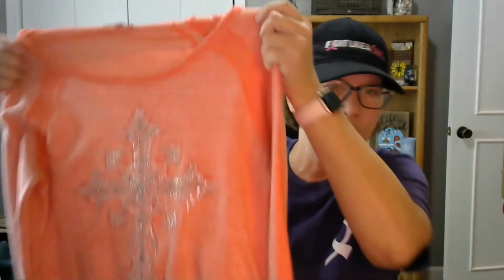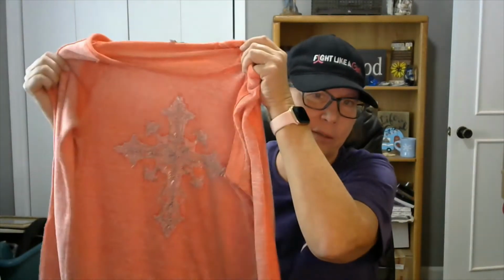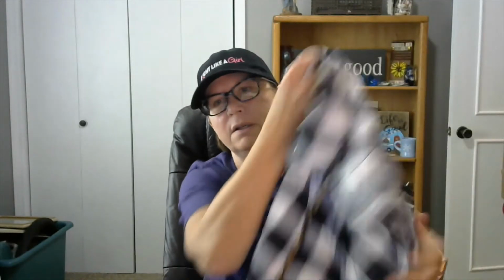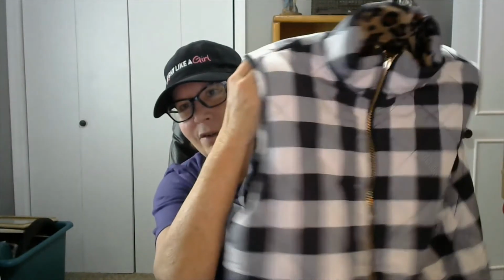We have some clothes. This is a Miss Me sweatshirt with the cross design, long sleeve, size medium. It's a lighter weight. It's not super heavy. There's the bottom of it. This is a vest. On one side is black and white plaid pattern. The other side is leopard print. Very, very diverse colors and patterns. It's reversible.